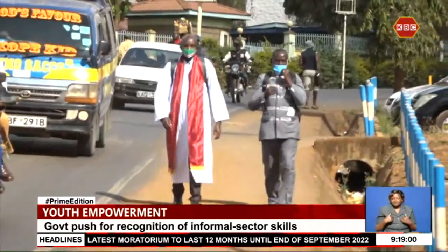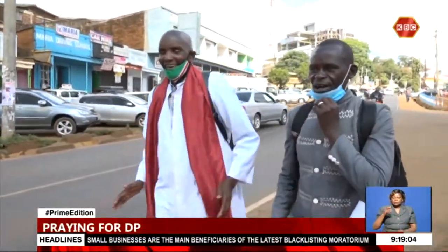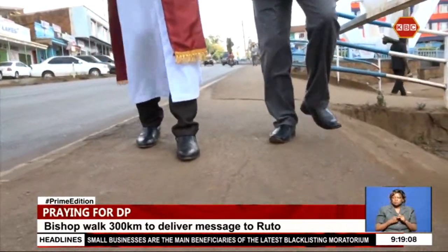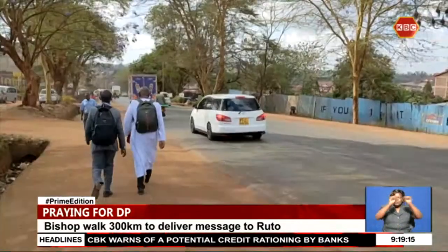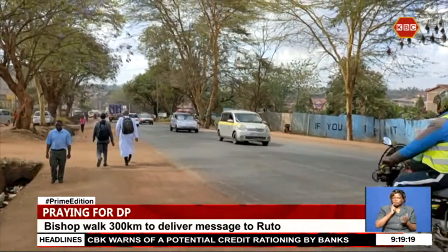Finally, Bishop Peter Machuka of the Harvest Christian Church from Igembe North in Meru County has embarked on a 300-kilometer walk to Nairobi to deliver a special message to the Deputy President William Ruto. The 63-year-old says he's under firm instructions from God.